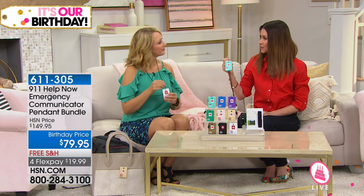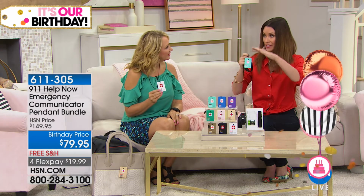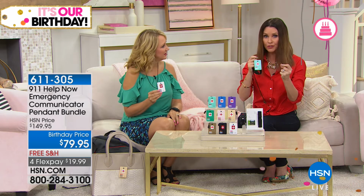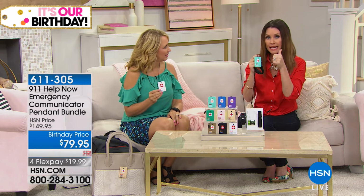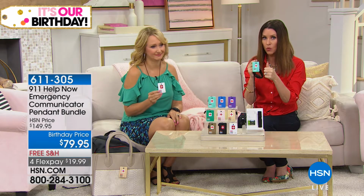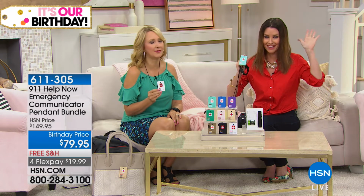There was a big accident right next to our home. Somebody didn't see a stop sign and they plowed through. They flipped that car over. We were the very first on the scene. Luckily, we had our 911 Help Now pendant. In an instant, we were connected to 911. We were the first ones who called. They sent an ambulance right away. Everybody walked away. You know, thank God.